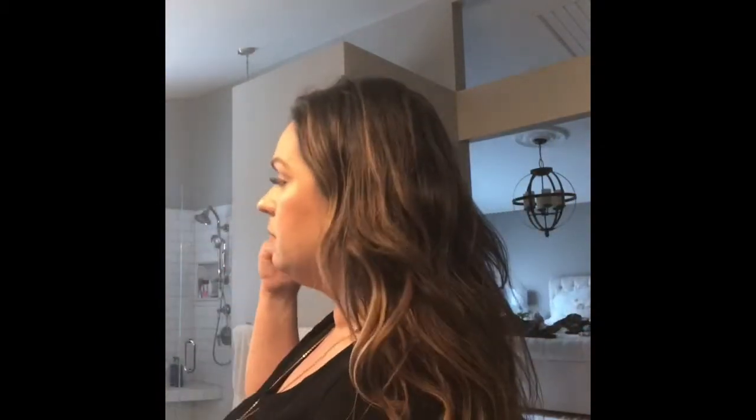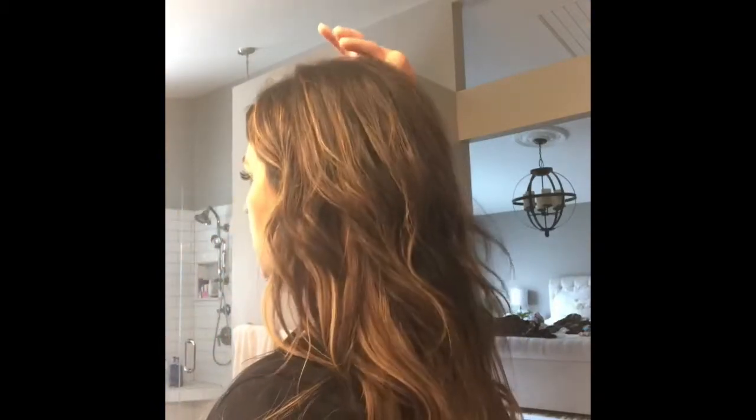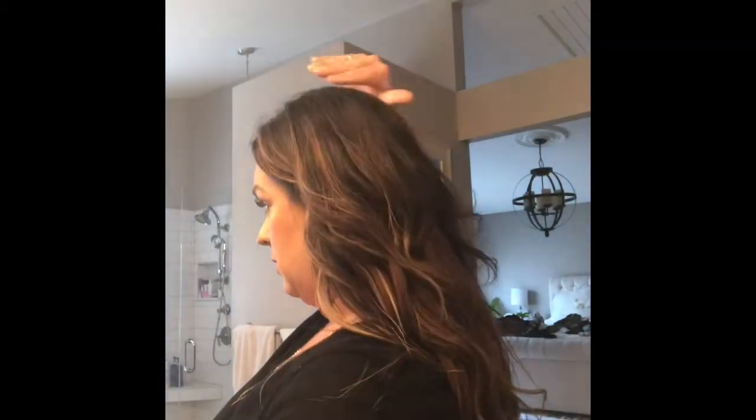I am probably going to get a third row or a mini row in the back because, if you can see, I'll try to show you, but my hair is really, really thin. To me, it looks a little suspect that I have all this hair down here and then it's super thin right here. So I'm going to talk to my hairdresser and see if I can get another mini row right there to help bring it out a little bit.